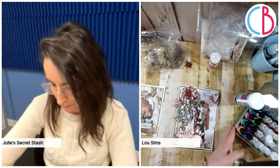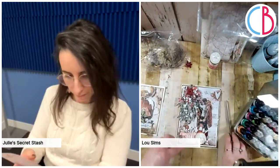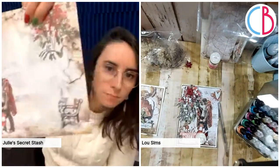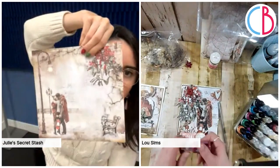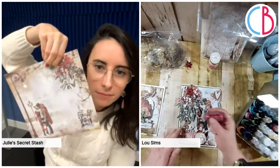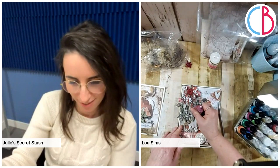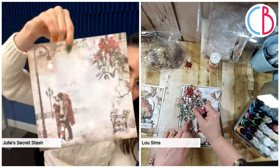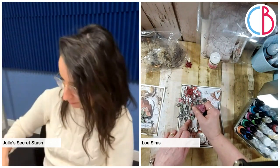Right, so I've got smooth glues. So all I want to do now is add some stickles and some glittery bits and pieces. These only ever seem to come out when it's Christmas. I'm not a glitter person. I am honest. And where I've done those hearts, I'm just going to put a little bit of the glitter on there.